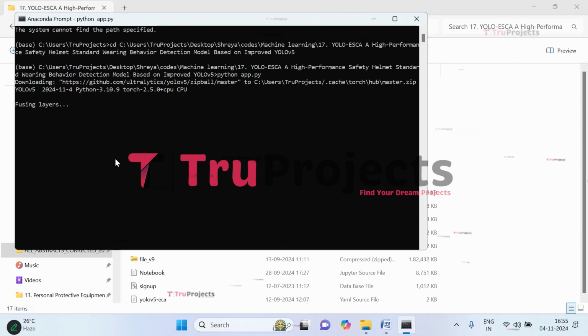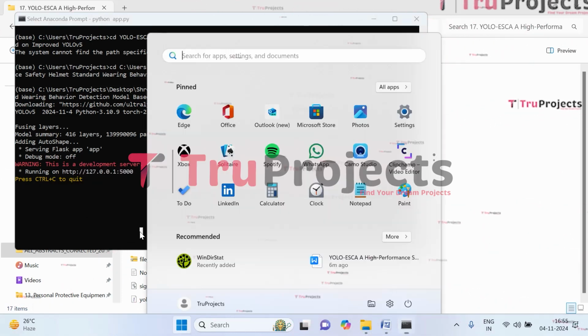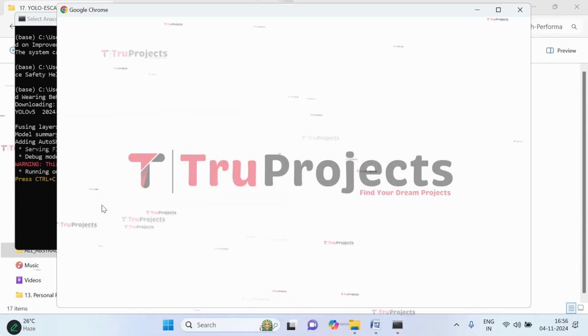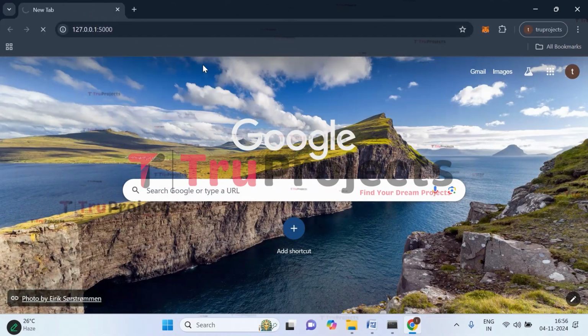Now we will be getting the link. This is the localhost and this is the port. Now we need to copy this local link provided by the Flask framework and paste it in any web browser. So I'm copying the link. I prefer Google Chrome and I'll paste it there. Paste the link here and click on enter.